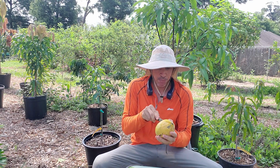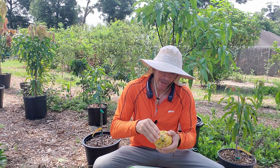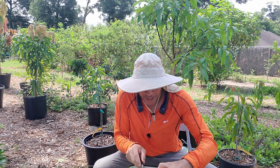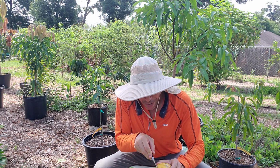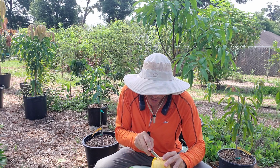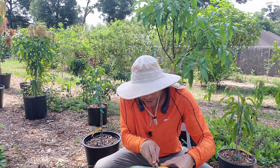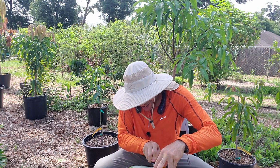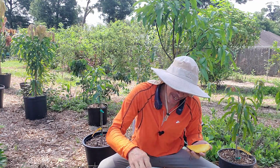Ooh, the juice is just pouring out of there. Come on, baby. We're gonna have to go ahead and use a cutting board on this one because I don't see the slice of that one happening. Maybe a little bit past. I have to, oh goodness. Brought the wrong blade for this one. Well, just a hair over on the inside.